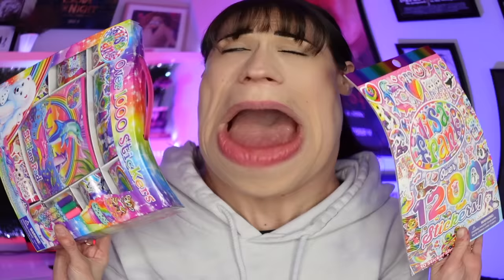Next up, I'm so excited. It's Lisa Frank stuff. I loved Lisa Frank. Again, I feel like Lisa Frank was 90s as well, but the 2000s is when it was my jam. I had Lisa Frank binders and folders and backpacks and clothes. I just got a couple little things. I got a sticker pad and another sticker pad that comes with stationery stuff as well.